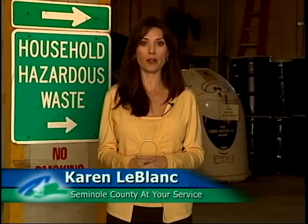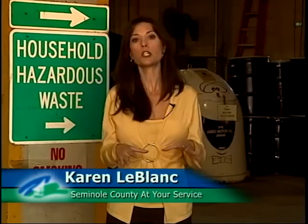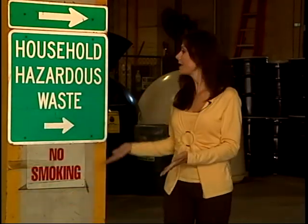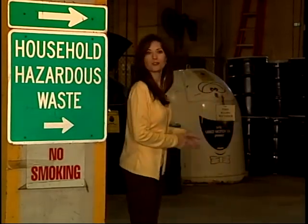So let's say it's time to clean out your garage. What do you do with all those old household chemicals and paint and car products? Well, here's what you don't do. You don't gather it up and dump it into a plastic bag to leave out for curbside pickup because that's just dangerous. You take it here to the central transfer station. They have a free household hazardous waste disposal program. Come on, let's take a look.